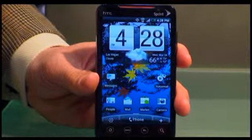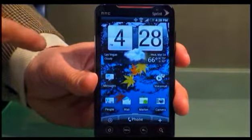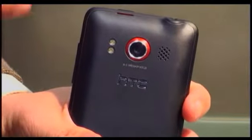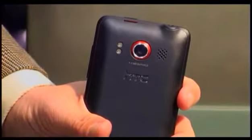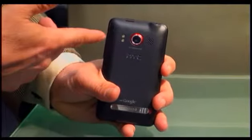We also use a Snapdragon processor, which is about twice as fast as processors. And I'll show you why, because when you're showing video, you can't just have a fast network. You have to have a fast processor. You'll see on the back, you've actually got an 8 megapixel camera with flash. It's also a camcorder. So ditch your camcorder. You don't need one because you've got this. You'll also see a kickstand, and I'll show you the reason for the kickstand here in a minute.